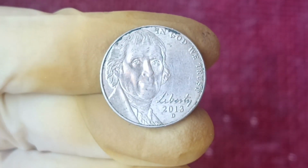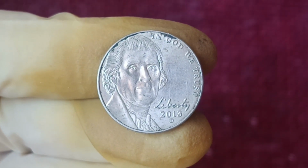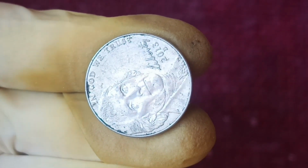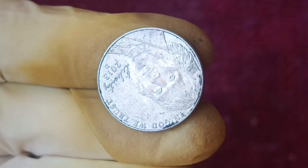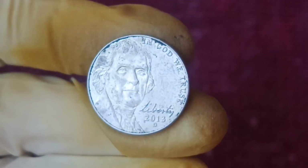Next, 2013 marked an unexpected turning point in the world of numismatics, particularly regarding the Jefferson nickel, a seemingly ordinary coin that would soon become one of the most valuable in American history. At first glance, this nickel appeared to be just another standard 5-cent coin, much like the countless others minted every year by the United States Mint.